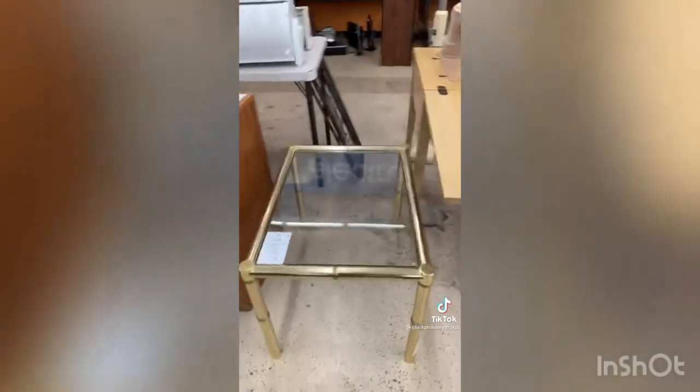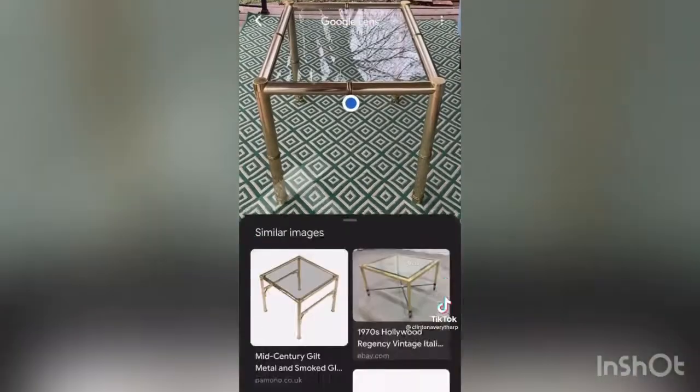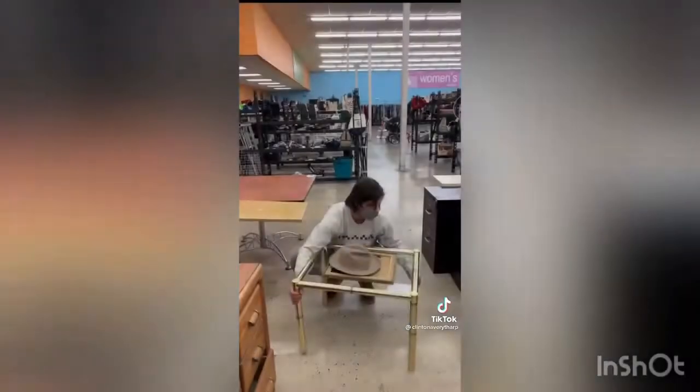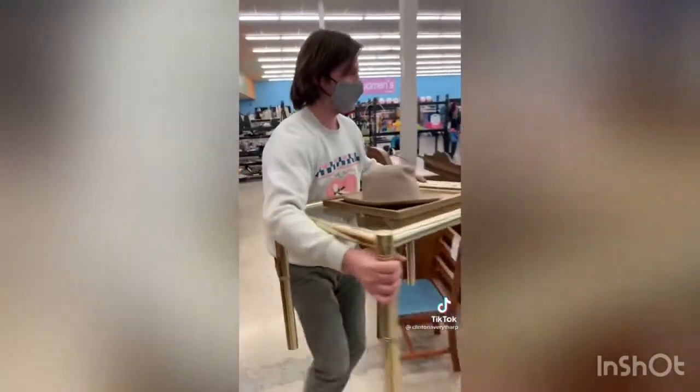Well, looky doody daddy at this table. 70s era brass and glass is super hot right now. Google Lens is great for quickly researching furniture. Here's the same table on First Dibs for $1,850. I wonder what mine will sell for. I guess we know why this one was at the thrift store.